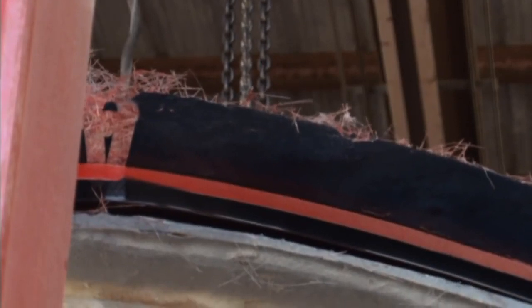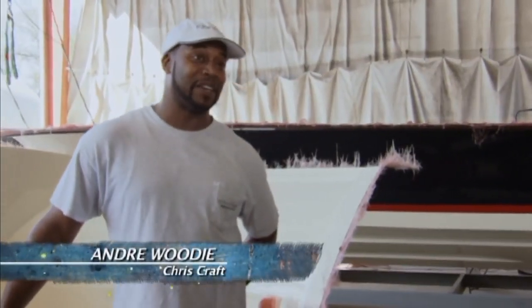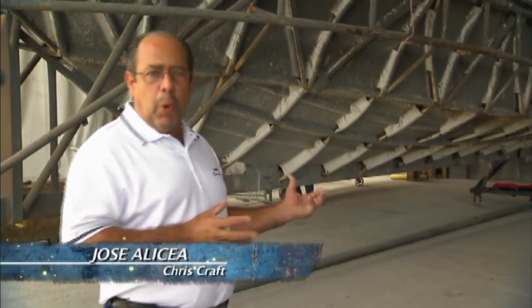We bring it outside so we can release it from the mold. And you have to be very careful because someone can get seriously hurt behind this. This is a 28-footer here. We got all the hull laminate, all the stringers in. It's ready to be pulled right now.